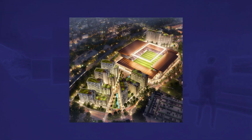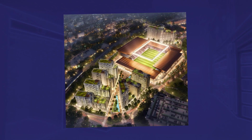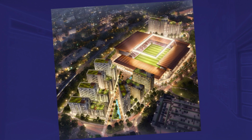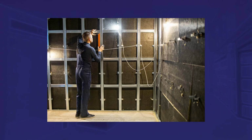Thirdly, it would be just a stone's throw away, or rather a football kick away, from a stadium that will host up to 20,000 cheering or jeering football fans. So soundproofing for the potential theatre would be a must.